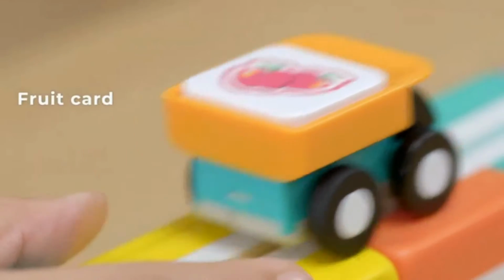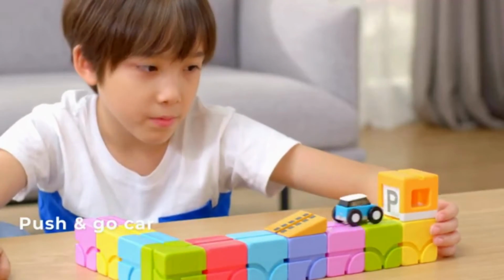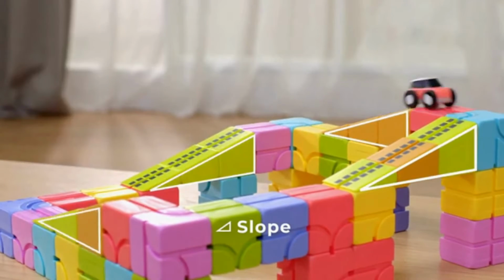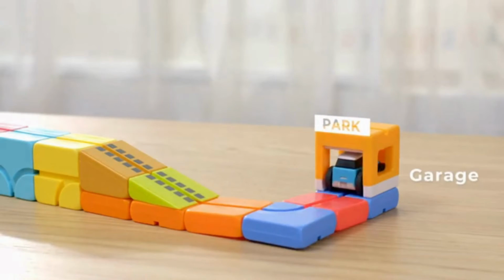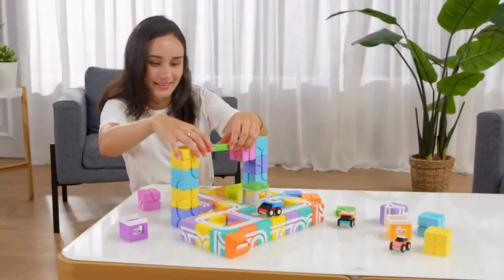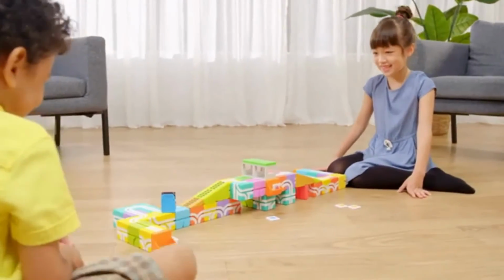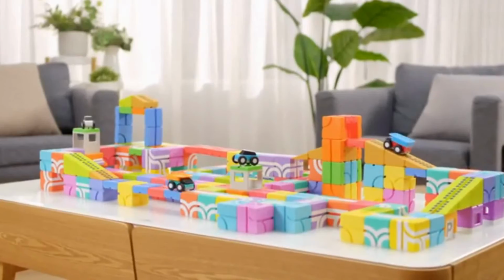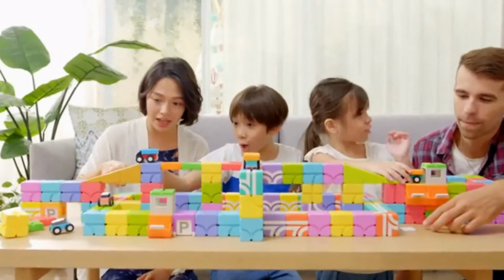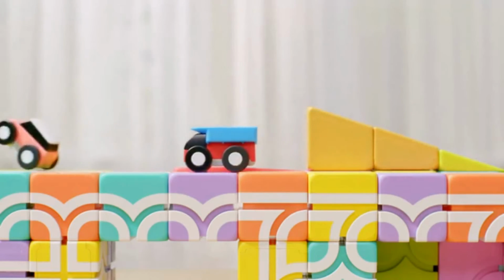Kids can choose their favorite fruits and deliver to the supermarket. Or they can push the car to let it race down the track. It can even conquer different types of terrain. You will definitely love it. Your kids will love it even more. Enjoy hours of imaginative playtime and make QB part of your family. QB, the racetrack that grows with your kids.